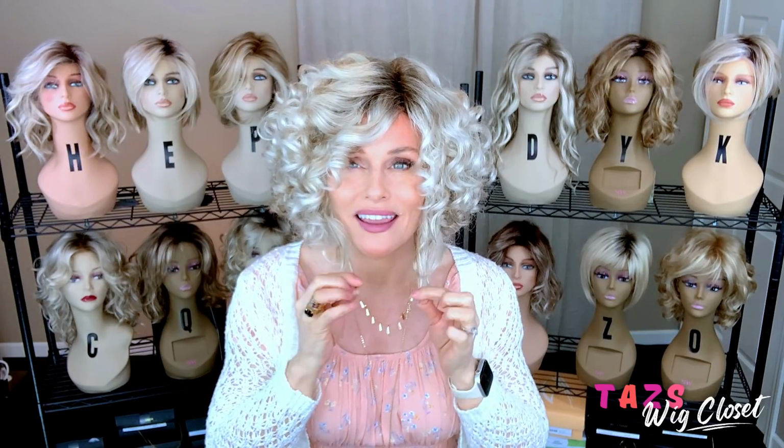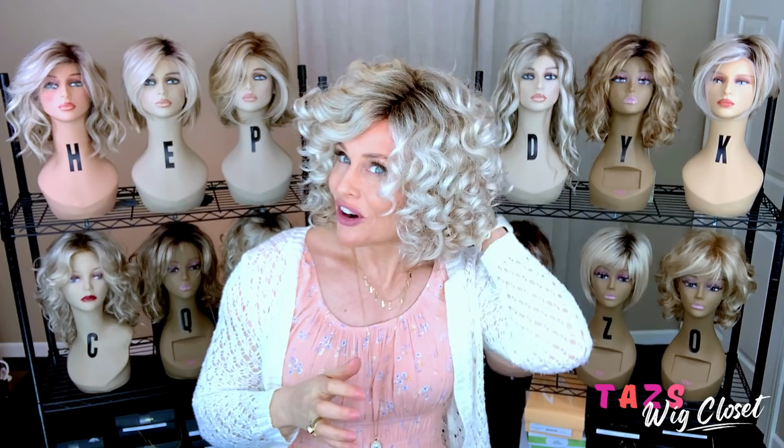Now that front is supposed to be 8.5. It coils up to about 4.5 though. You can see that easily here. And if they're taking a measurement a little farther down, then that truly is probably 8.5 right here, because I'm 6.5 from hairline to chin, and that carries down about 2 inches below my chin. Overall, in its curl pattern, I'm going to say 11 to 12 inches.